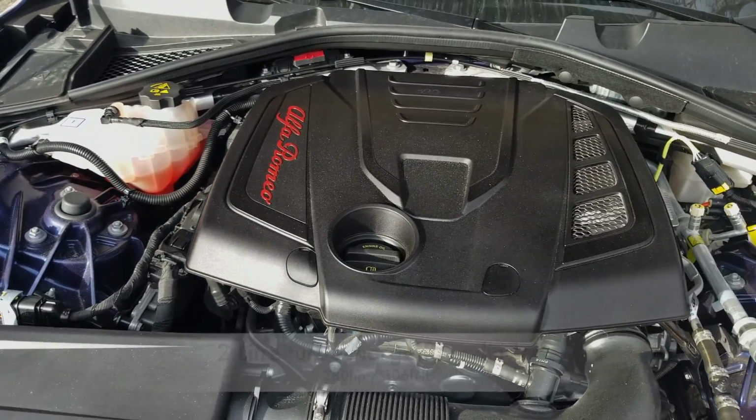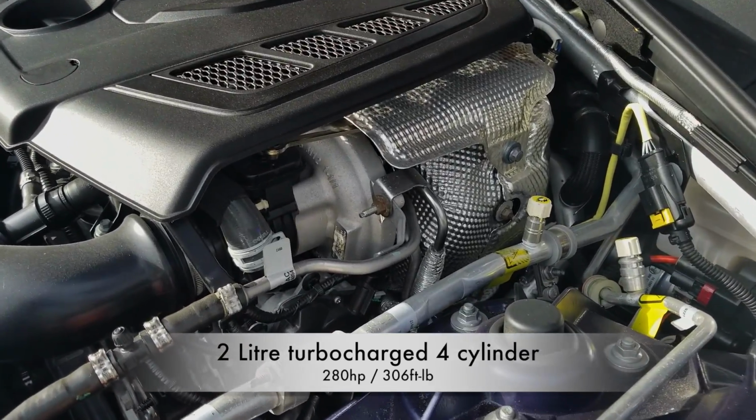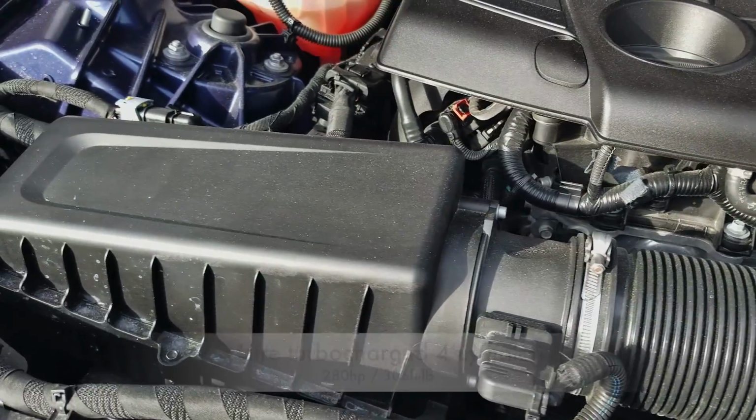Powering this Giulia is a very motivated 2-liter 4-cylinder with a turbocharger on top, of course. Seems to be the default engine option these days for most vehicles. 280 horsepower, 306 foot-pounds of torque. So for those out there who are keeping track, it's about 40 more horsepower and torque than you're going to find in the likes of the Mercedes C300 4MATIC or the 328 from BMW, and just about the same from the Audi A4 as well. So lots of power. Now, when you take into account that this vehicle weighs just about 3,400 pounds in its current trim, that's also a couple hundred pounds lighter than those competitors that I just mentioned.